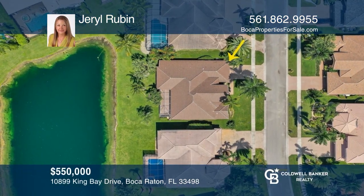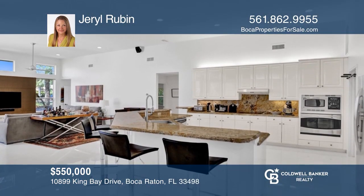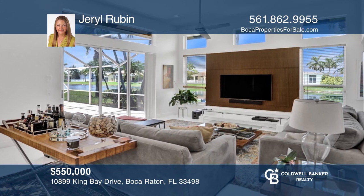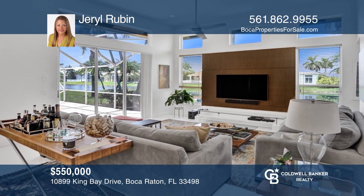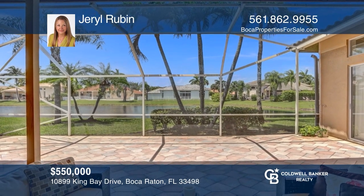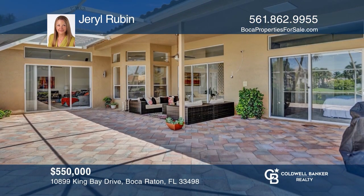This four-bedroom, three-bath home on the lake in Boca Isle South offers a new roof and open floor plan with a three-way split for added privacy. The gourmet chef's kitchen offers granite counters and stainless steel appliances. Enjoy new porcelain tiles and laminate flooring. Take in serene lake views from your patio. Contact Gerald Rubin today to learn more.